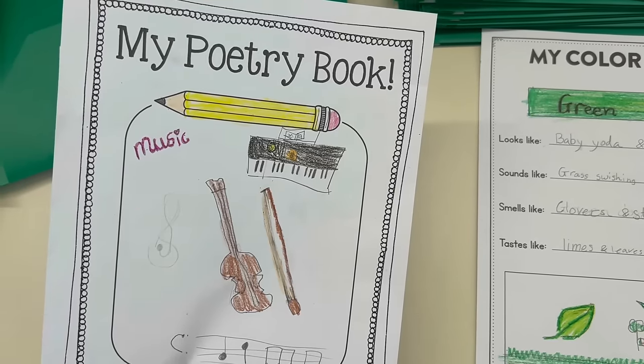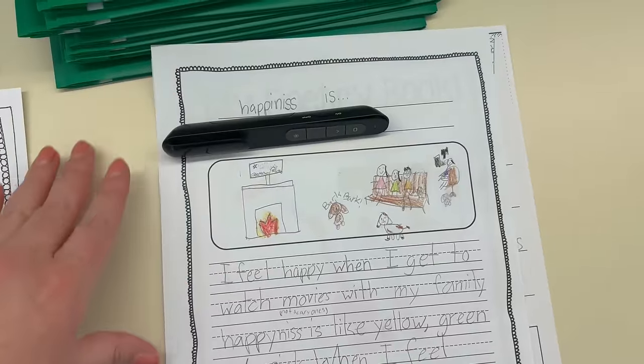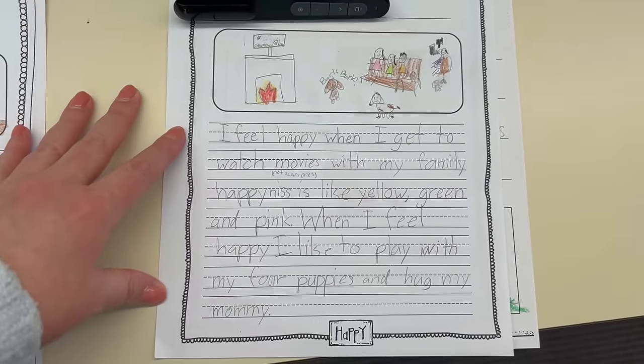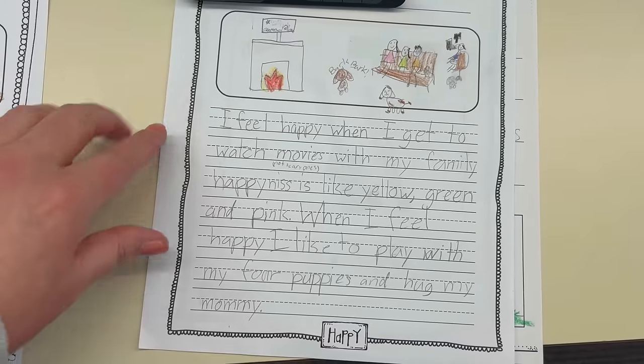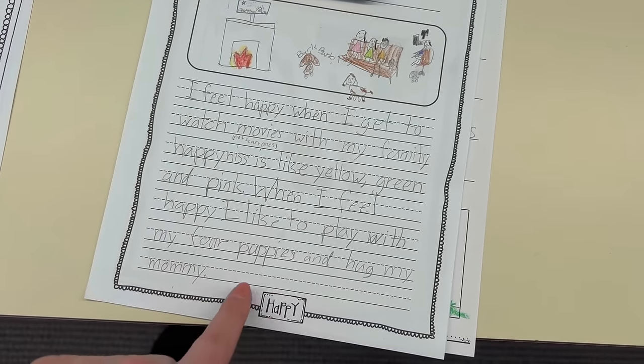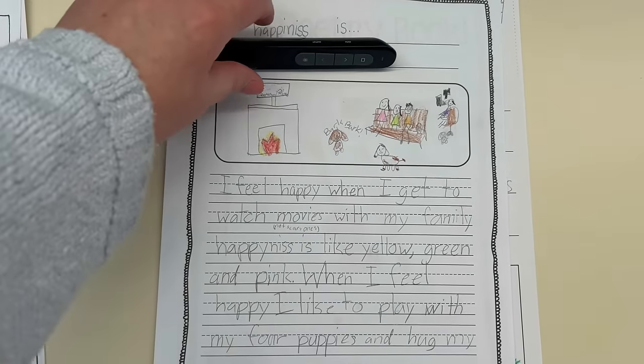And then this is the cover of their book. So she just drew things that she loved here. I just covered her name here, but this is another one. This is our feelings poem, Happiness Is. I feel happy when I get to watch movies with my family. Happiness is like yellow, green, and pink. When I feel happy, I like to play with my four puppies and hug my mommy. So cute.